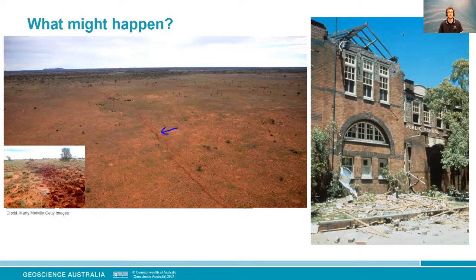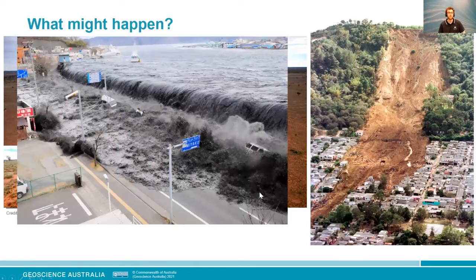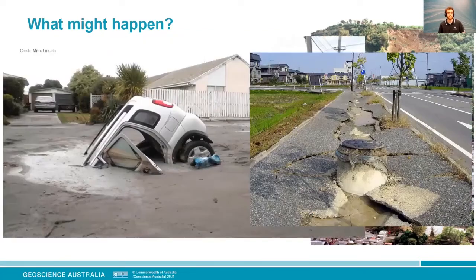However, there are other effects of earthquakes that are possible in Australia, but are less likely to significantly impact us. And these include things like landslides, where you have loose soil and debris falling down a hill, or very large tsunamis, where there's been an earthquake out to sea. And when that earthquake has happened, it's pushed water up and out in every direction, and some of that water might actually make its way to land and be quite destructive.